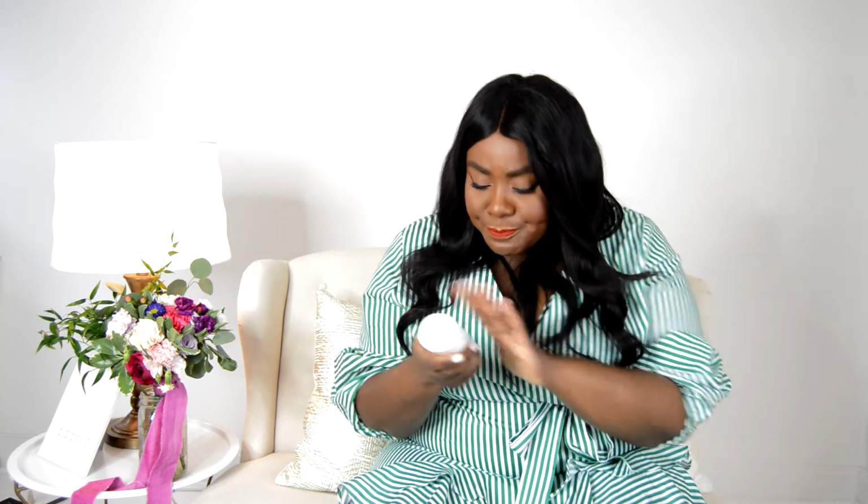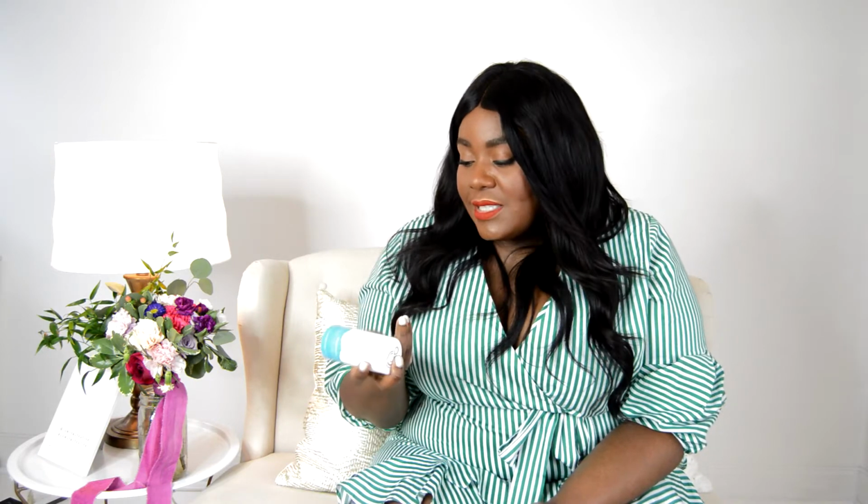So when Kopari launched their new deodorant, I was very interested in trying it because I was dabbling into trying natural deodorant, and girl, the struggle is so real. The struggle is real if you want to achieve no sweat stains with a natural deodorant. So I was really interested in seeing how this one would test out. So I went to a couple of places recently where I couldn't pack my Dove.